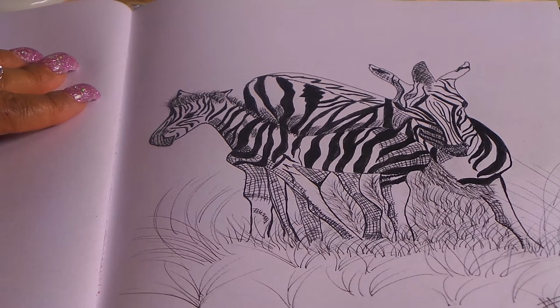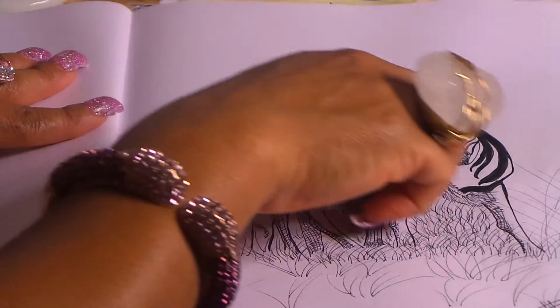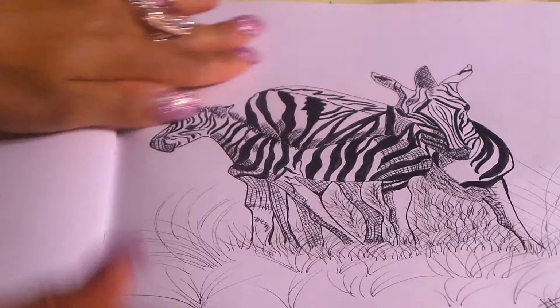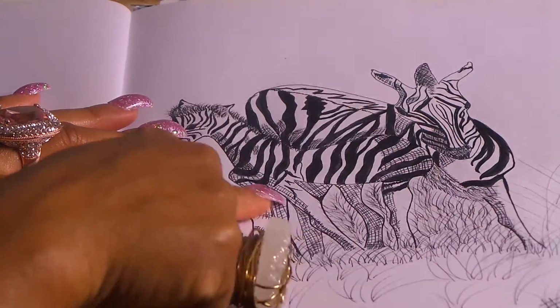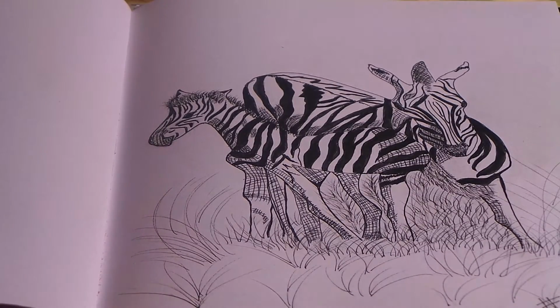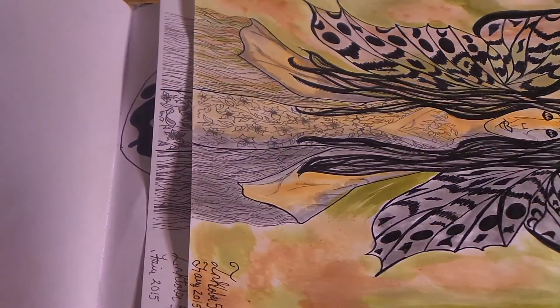The other thing was lining up the zebra's body, the mama, with the baby right there. You know what I'm saying? Lining this up so it looked right was hard. It wasn't the easiest thing. And then all the legs down here, because there's legs behind, there's legs forward, it was a little bit of a challenge. But I think it came out nice. I'm really liking it. So that's the fourth day.